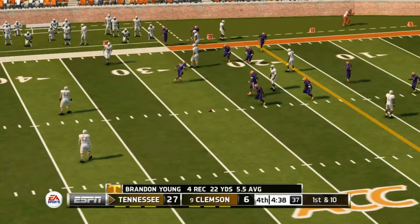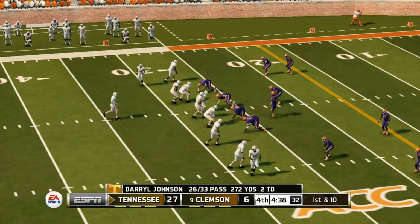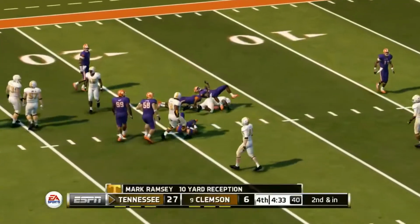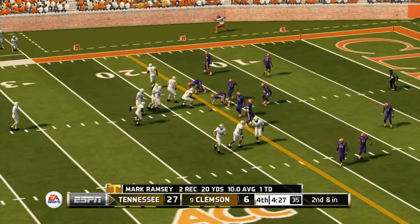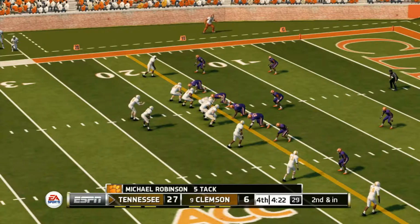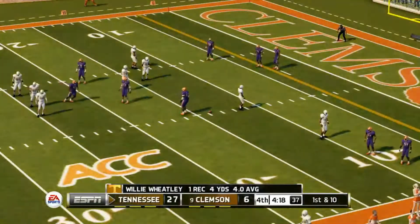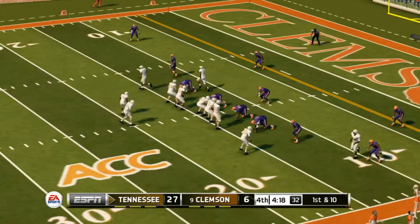That makes it first and 10. Gets it out quickly. He's taken down at about the 17-yard line. Robinson makes the tackle at the 17-yard line. That'll make it second and inches. He goes out of bounds at the 14. Call it a gain of 3 yards. First down.